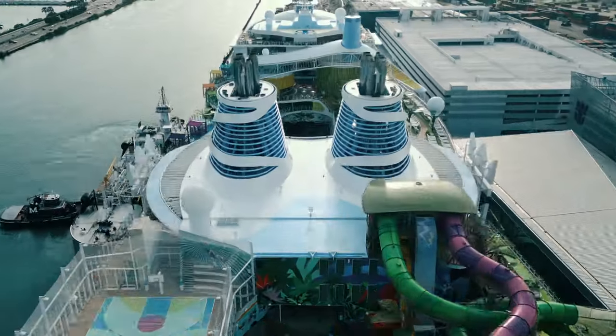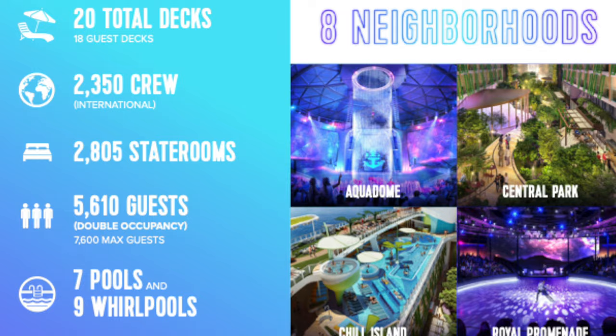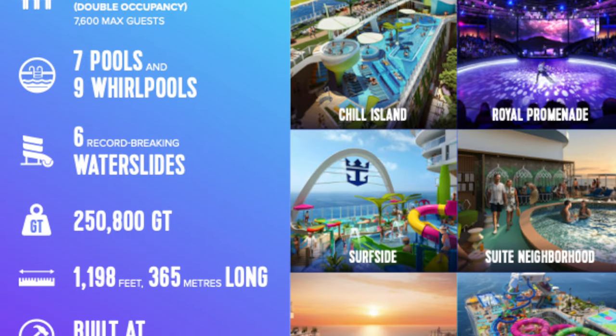But that's not all. You got 20 decks and more than 40 restaurants and bars, 7 swimming pools, and 6 water slides located in the largest water park on the ocean. So come on and join us for boarding day here on the world's largest cruise ship.